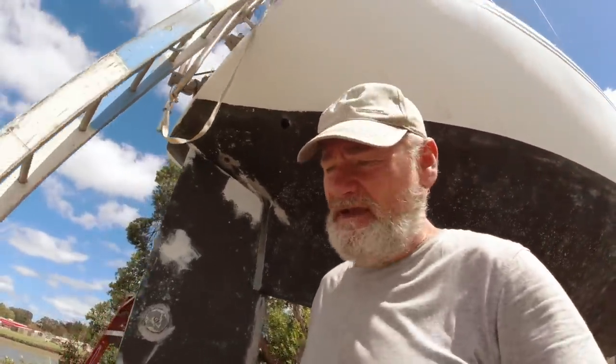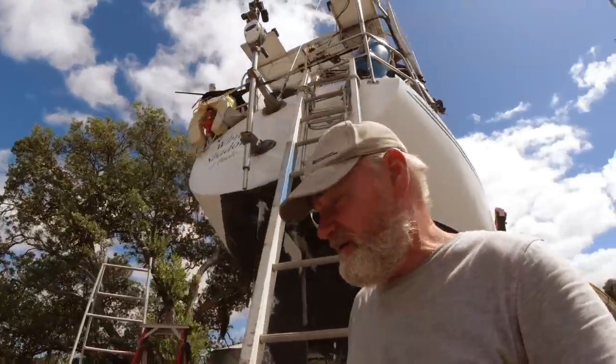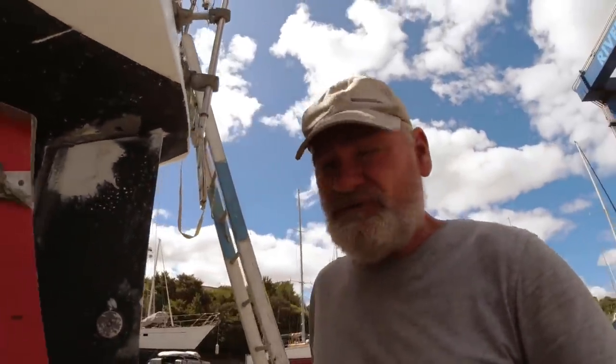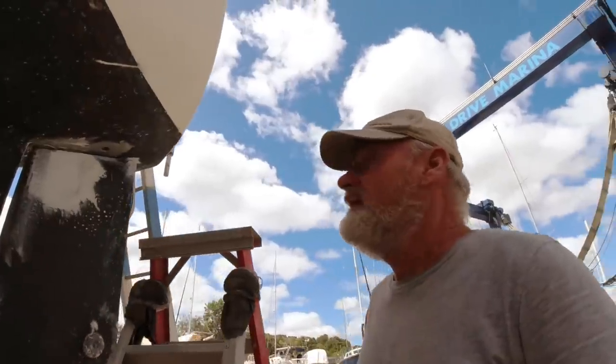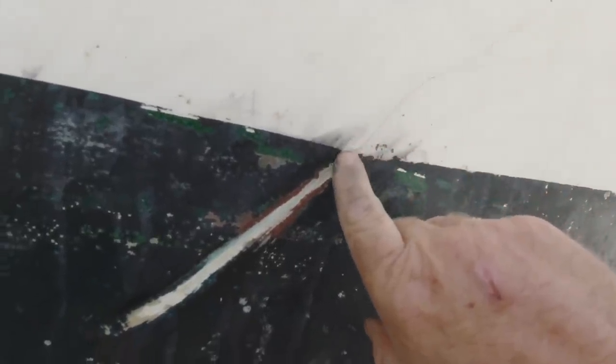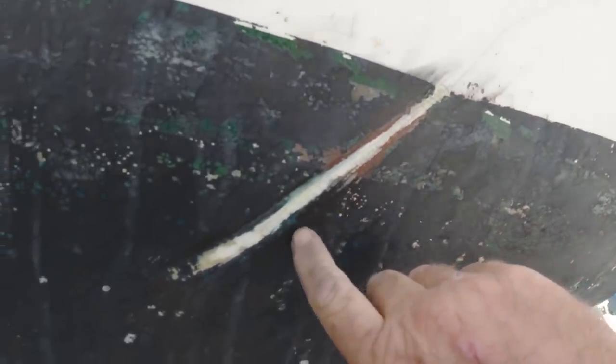I've sanded it and got it ready for anti-foul, which is the paint that you put on to stop growth on the bottom of the boat. Just about to get to that, and I found a little problem up here. You probably can't see it on the camera, but there's a hairline crack in the cladding, the epoxy coating that is on the hull of the boat. It's just tiny, but these days, with the right materials, I'm going to fix that before it gets any worse.